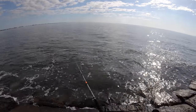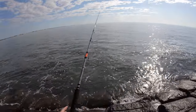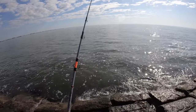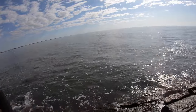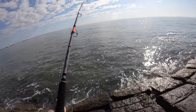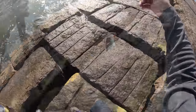Oh, wow. I wasn't expecting to get that far. It's a good 15, 20 yards. I'm gonna let it just fall. It's gonna take forever for that thing to sink. Hey, look at that. We got him. Fooled him. Get over here, sucker. Little mangrove snapper, y'all.